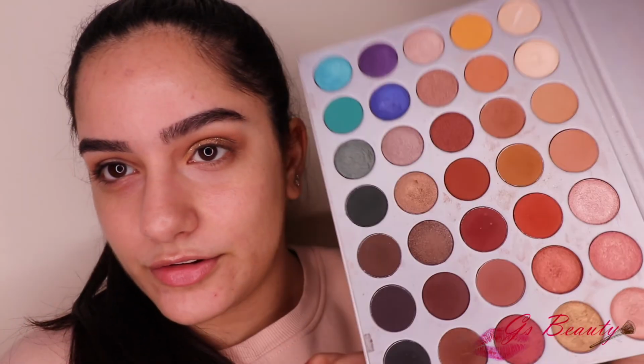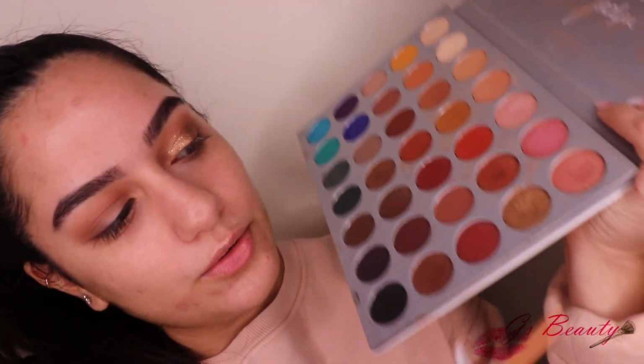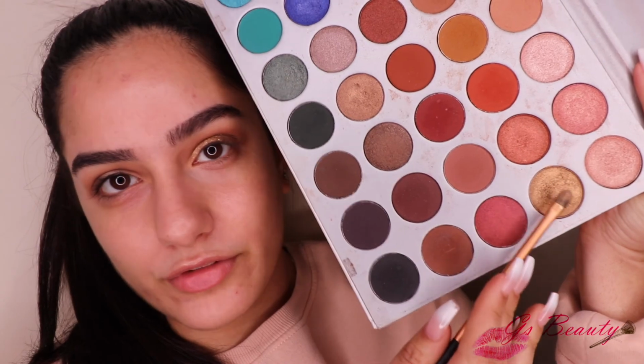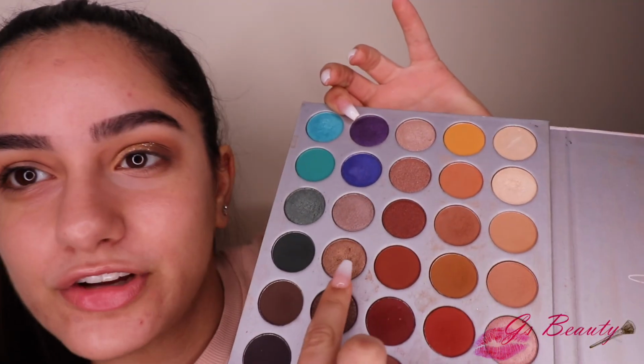So I'm gonna be using, it's really dirty also, please ignore that, on my lid. Usually I'll go for a gold shade, something that's very versatile that I can really wear with anything. So this is my go-to gold shade ever. It's just so beautiful. I love it. And then I'll go for this bronzy shade right here just to put more in my outer V, to have all the colors blend really nicely together.